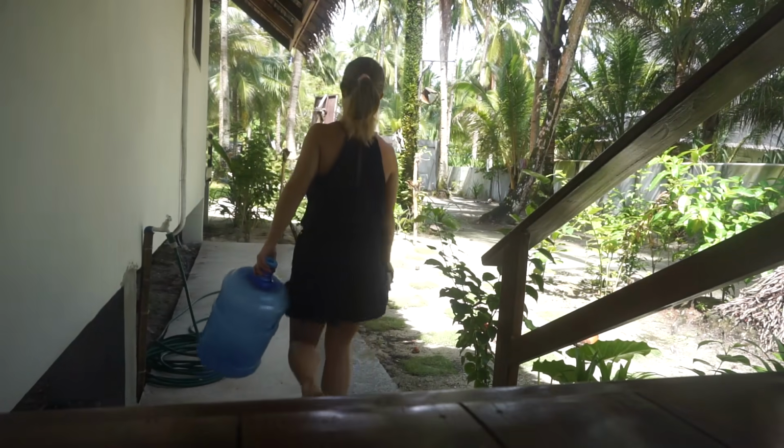This is going to be our first water run without the Tuk Tuk. So let's see how heavy it is. It's a feral walk. Yeah.